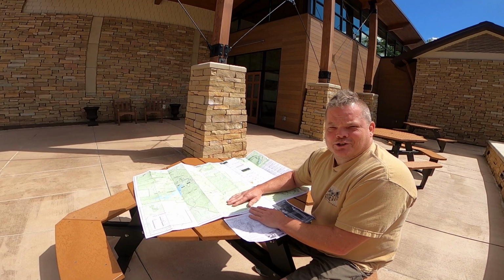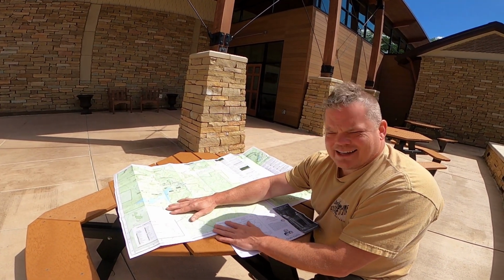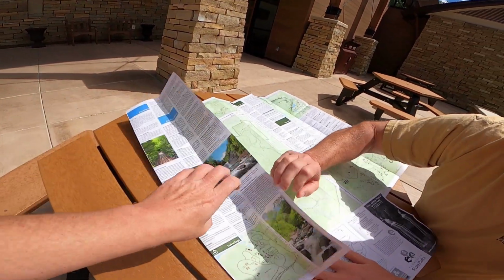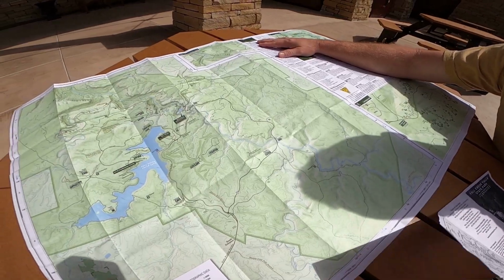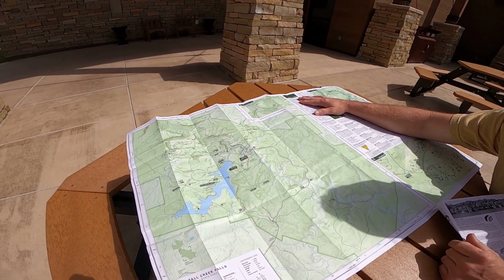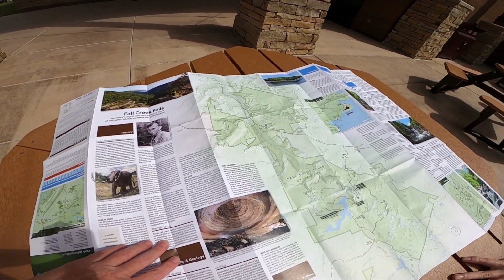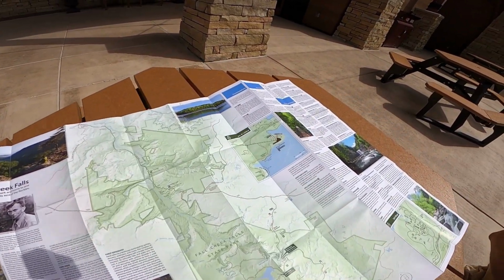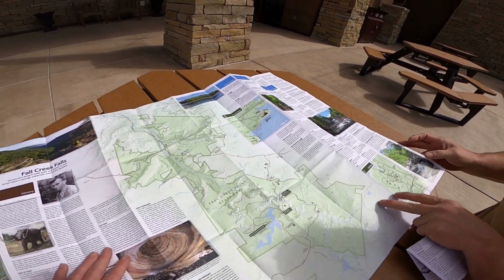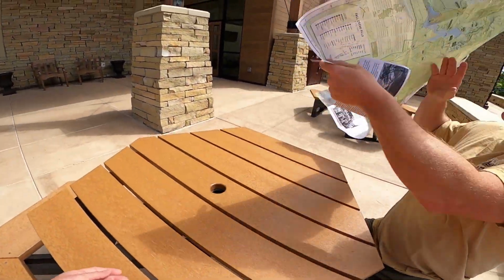So we just went inside and got this great map for $8.73, and it's well worth the money. I think it will provide you with a better experience in the state park. This big map is a two-sided map, and it's very, very detailed. It gives a history of Fall Creek Falls. It gives everything: points of interest, recreation, accommodations. It is well worth the $8.73 investment.